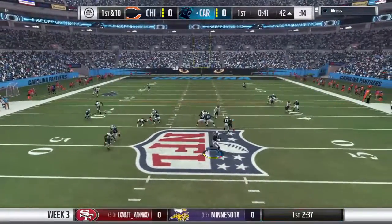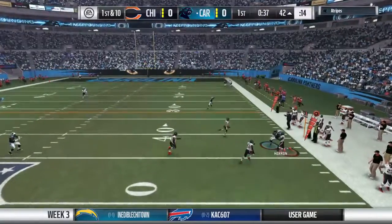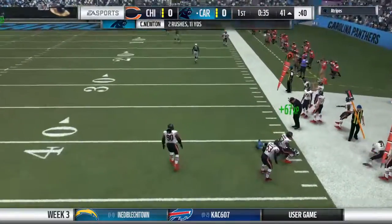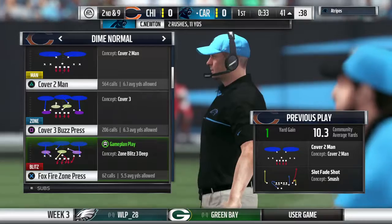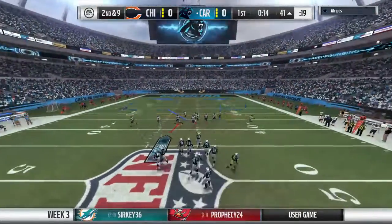Newton on first down. Escaping the pressure right. It'll be a pickup of only a yard, and it'll make it a second down. Yeah, he only gets a few yards on 1st and 10, but he's better off doing that than throwing an incompletion or even worse, an interception.